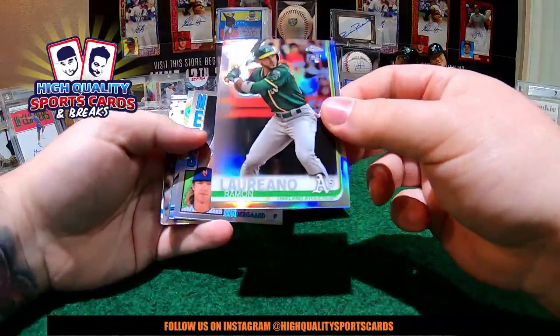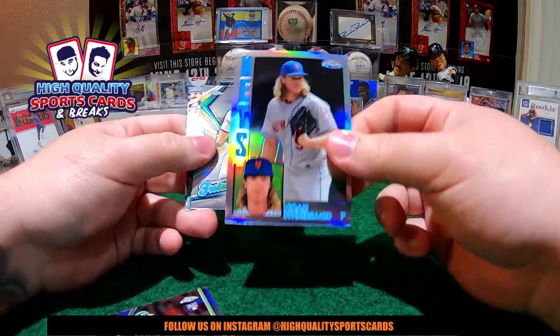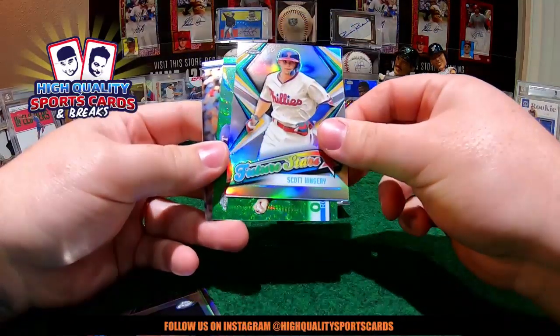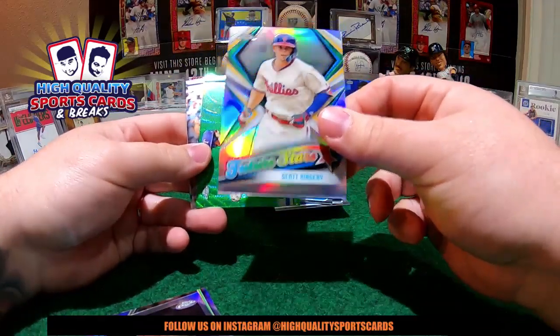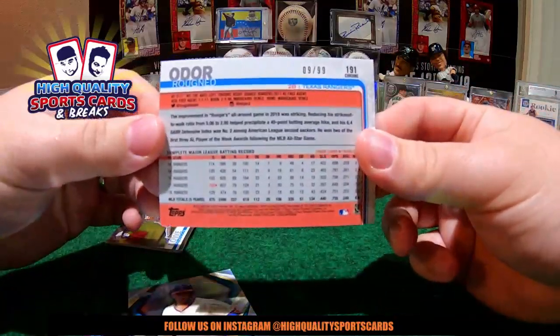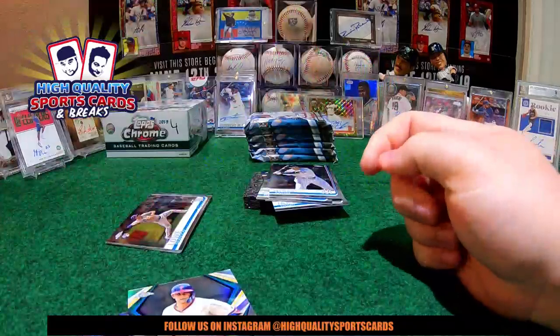We got nice Ramon Laureano refractor. Yeah, nice hit, man. It's a hot case, guys. Definitely. Nice refractor, Noah Syndergaard. And we got another big auto. No auto, but it's a nice piece. You're welcome, Mario, as always. Rougned Odor, 9 out of 99. Wave green refractor, Texas Rangers.